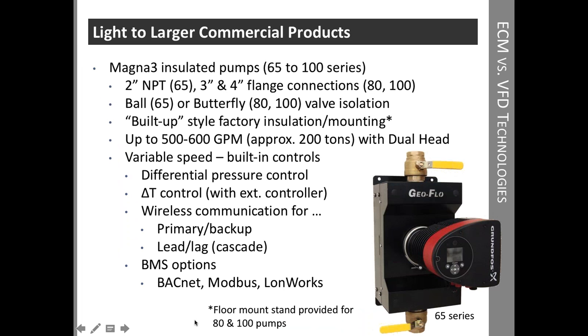Larger systems, we get into larger pumps, same basic technology. This is our ECM motor, just a larger volute, higher flow rates. In fact, we have some really large pumping systems that would be in the up to 500-600 gallon per minute range with that same style of control, ECM type motors. All the same efficiencies that I had on the previous slide with the smaller pump.